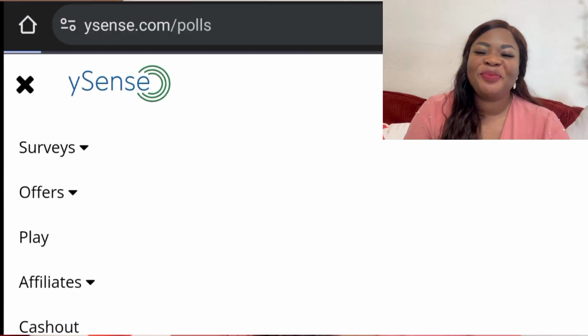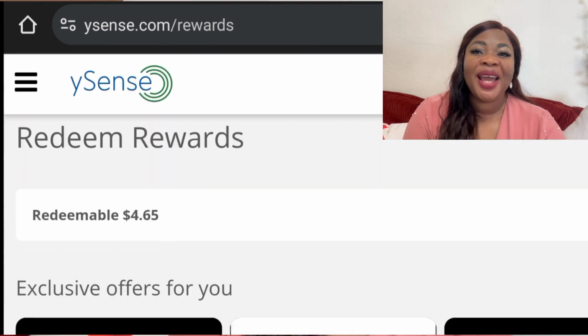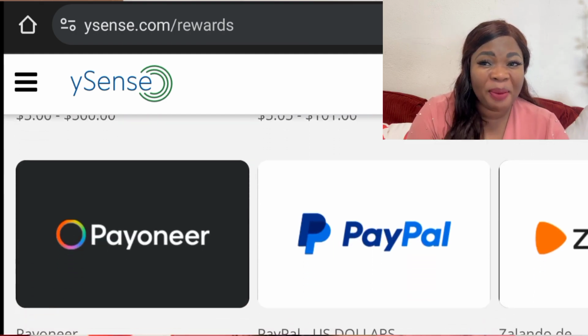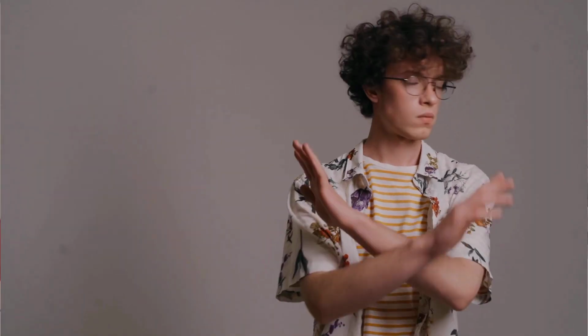Number 4, to withdraw your earnings. Head over to the menu and click on Cash Out. Then choose how you want to receive your money. Please note that if you are cashing out to PayPal, you must make sure you registered with the same email on your PayPal account. Do not register with a different email and have a different email on your PayPal account. That's not going to work. So make sure the email you use in registering this account is the same email you have on your PayPal account, okay? Because you can't use a different email for withdrawal and registration.